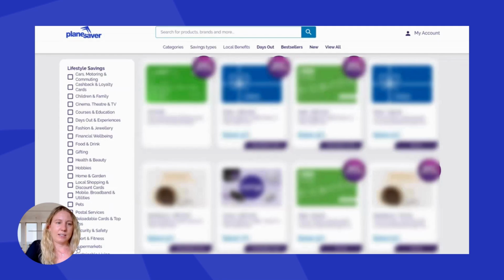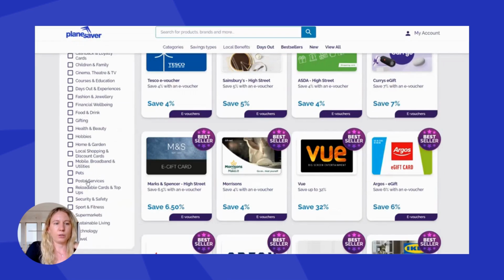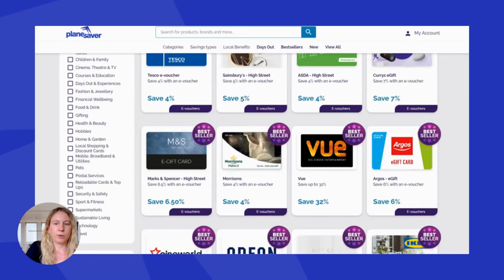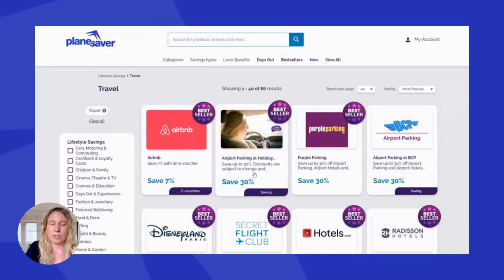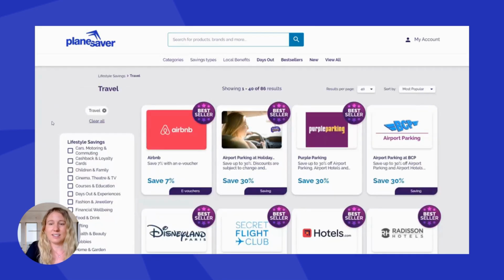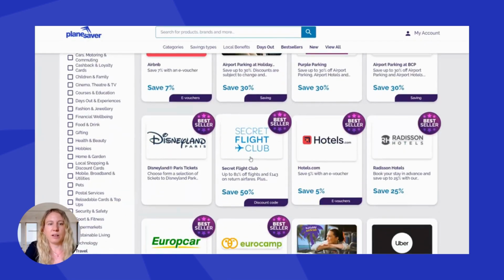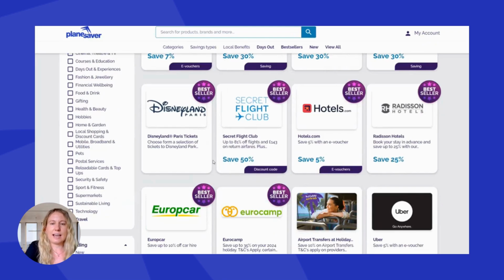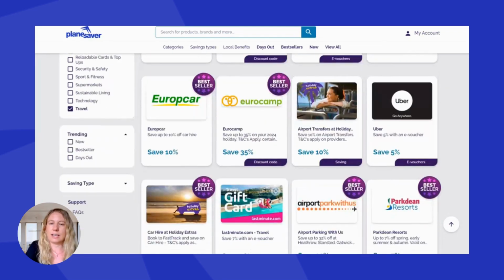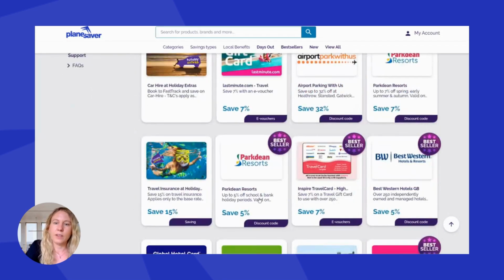And then just coming back into the categories, we've covered off supermarkets. And as I said, I'm not going to go through all of them today, but I just wanted to point out some of the key ones that we see people using. So travel's a really good one. Airbnb, especially at this time of the year, you get a 7% discount. So if you're planning a staycation, then that's a really good one to have a look at. But if you're thinking of going abroad as well, you've got discounts for places like Disneyland. You can also do things like airport parking and transfers and all of that sort of stuff as well.